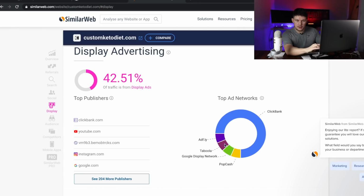And this just shows us that people are already promoting it on native ads, which Taboola is a native ad network.